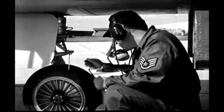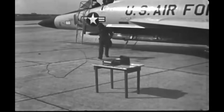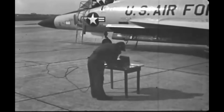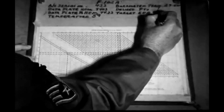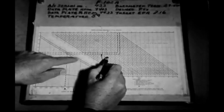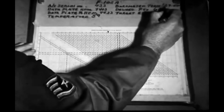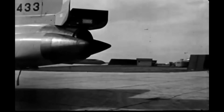Changes in ambient barometric pressure and temperature will affect engine performance characteristics. True barometric pressure and correct temperature, both recorded within 15 minutes of the trim run, are used to determine target PT7. Target PT7 is obtained by tracing the temperature and pressure coordinates on the trim chart. Start the engine as specified in the tech manual and allow engine and exhaust gas temperature to stabilize.